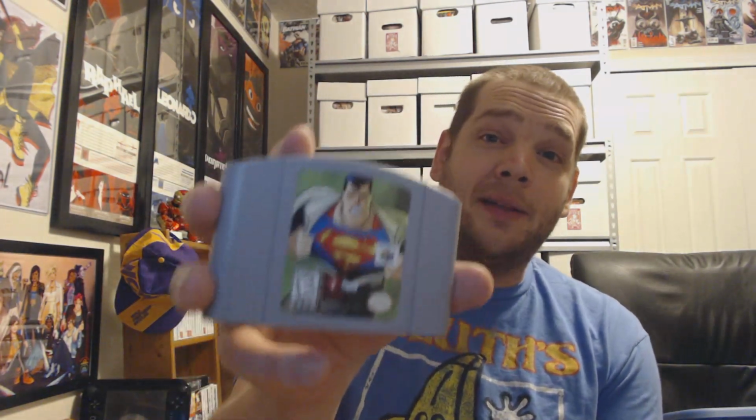So there we go. I guess technically it's a collectible, but I wouldn't collect this if I were you guys if it's more than like $1. So it was laying around. I picked it up. Thought it'd be funny to talk about. But yeah, be forewarned, if you guys have a 64 and love Superman, don't get this game because you'll hate Superman for a while after it.